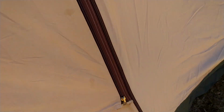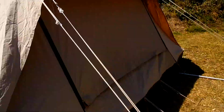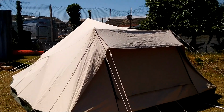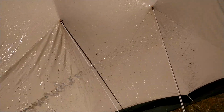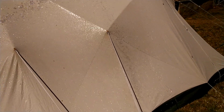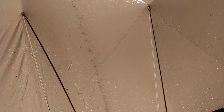This tent is in absolutely beautiful condition. There's no patches and rips and tears and holes. There's no mould. The odd bit of bird poo, I think. Wonderful, wonderful. Right, quick water test. See what happens when we soak it with a hose pipe. So what's it like with the hose pipe on it? Okay. Don't think we've got any concerns with waterproofing here.